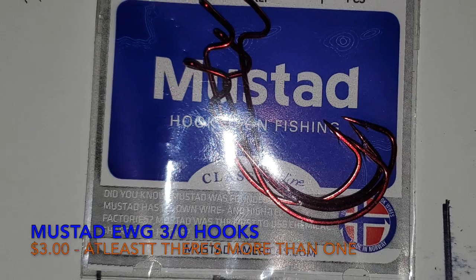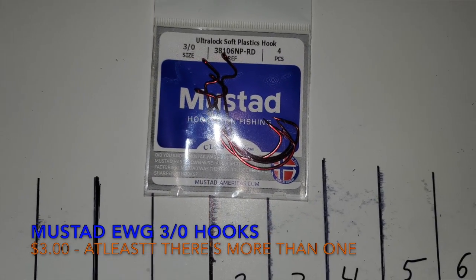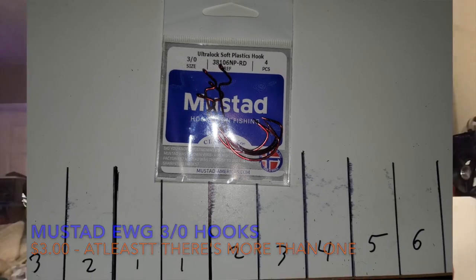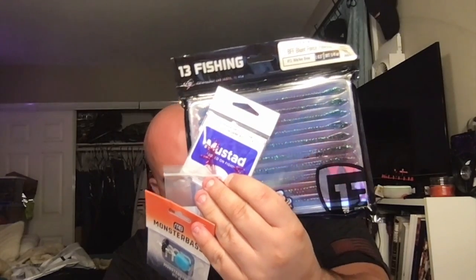Then we have some Mustad EWG 3/0 hooks. They're hooks for the worms. So got the worms, got the hooks, got the weight, got the weight stopper. So they give you the whole hook up here to get you rocking and rolling for some Texas rigging.